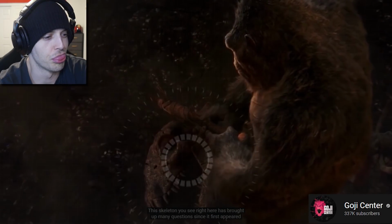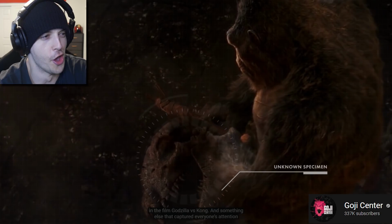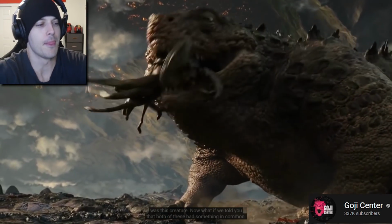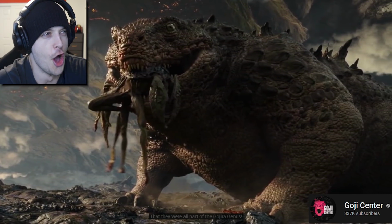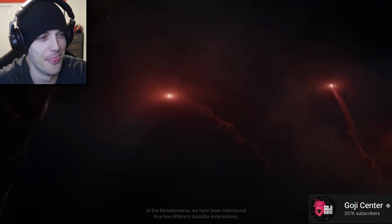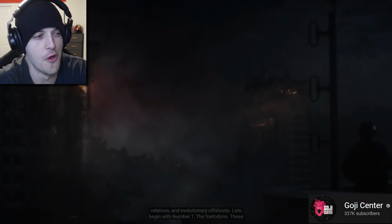This skeleton you see right here has brought up many questions since it first appeared in the film Godzilla vs. Kong. And something else that captured everyone's attention was this creature, Doug. Now, what if we told you that both of these had something in common? That they were all part of the Godzilla genus. In the Monsterverse, we have been introduced to a few different Godzilla incarnations, relatives, and evolutionary offshoots.